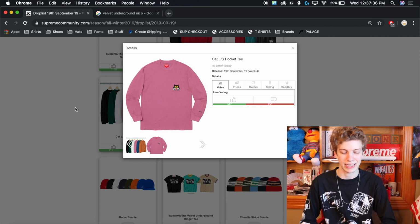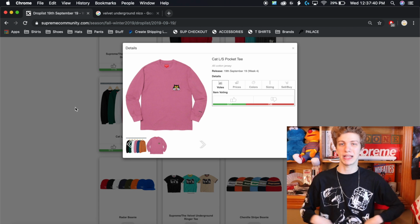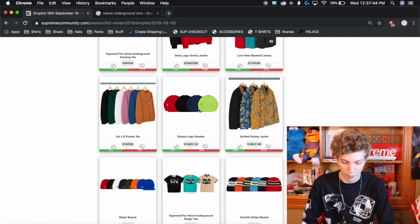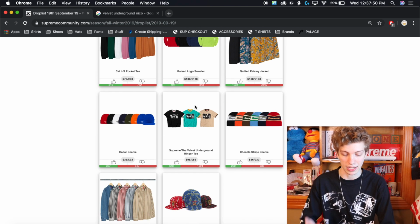I wish they'd used it on a t-shirt. If they put a fat graphic of this cat on a shirt with just a little Supreme spell out, I would have called it a day, put it in the cart. But this is not going to resell. Ray's logo sweater, we don't even got to look at these. Ray's logo sweater is a brick. We don't even got to look at those.